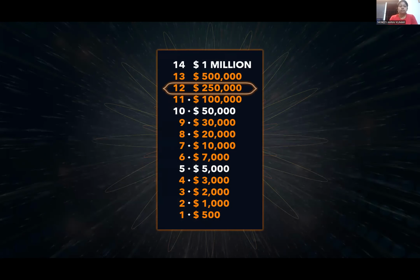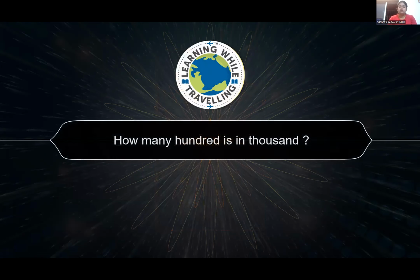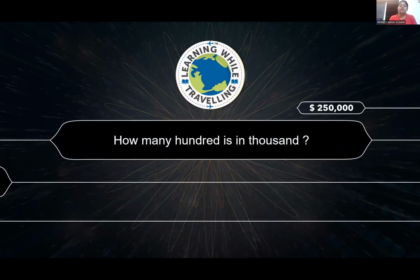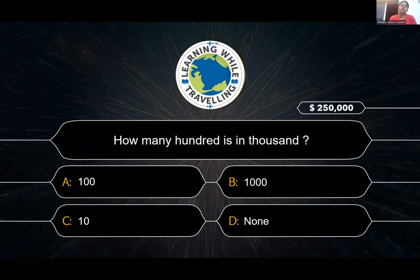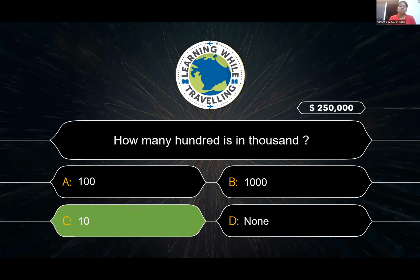Question is for $250,000 points. How many hundred is in 1000? Options are A 100, B 1000, C 10, D 9. Option C, lock option C. C is the correct answer.